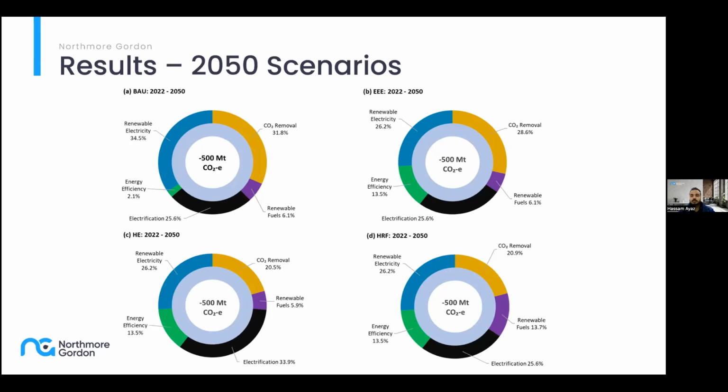In total, the contribution from energy efficiency and electrification in meeting Australia's emissions target of 2050 is around 48%. Hence, the reliance on CO2 removal reduces significantly to around 21%. This again highlights the big role both energy efficiency and electrification can play in Australia meeting its 2050 emissions reduction target.